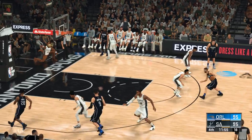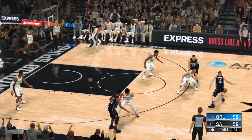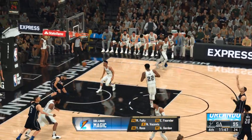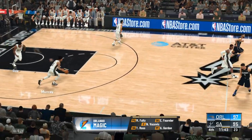And it's been a very competitive game so far as we get rolling here in quarter number 4. On the court for Orlando, at the 4 and the 5, we have Gordon and Vucevic. Fournier and Ross, they're the wings, and it's Fultz in at the point.